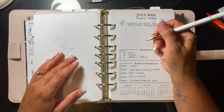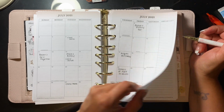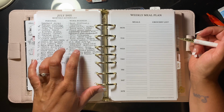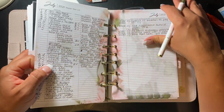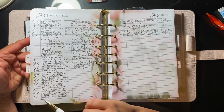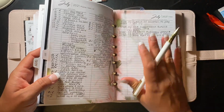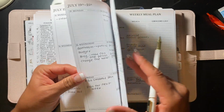July, this is goals and tasks. All of the stuff going on. Right, okay, so here's where I had one of the lists. This was for the month, but then also if I go to this section, which is the Blooms inserts, I also have the monthly master task list. But you can see how big my list actually was. I got so much done this month. It's not even funny. I'm really proud of myself. So now I'm wondering, do I want to be using this one or do I want to use this? I probably won't continue on with both of them come the new year, because it's a lot of work.